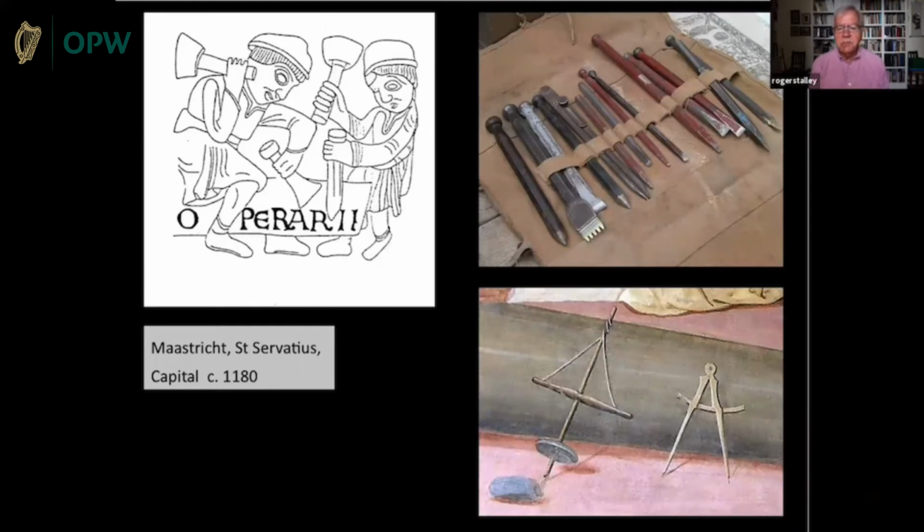chisels and punches. But one thing I did want to mention, which is perhaps a bit of a surprise, is that one of their favorite tools was a drill. And it was quite an ingenious drill, which you can see in the painting down there at the bottom. Obviously, really just the medieval equivalent in a way of the Black & Decker or the electric drills that are so familiar. But the drill was a very important instrument for the medieval sculptor.